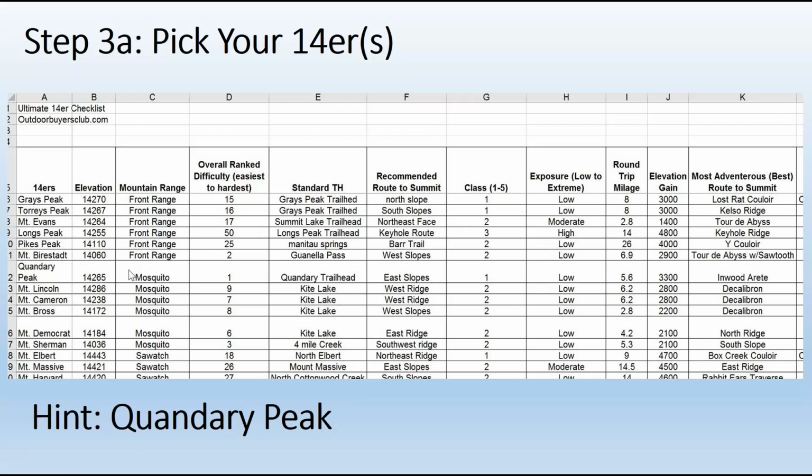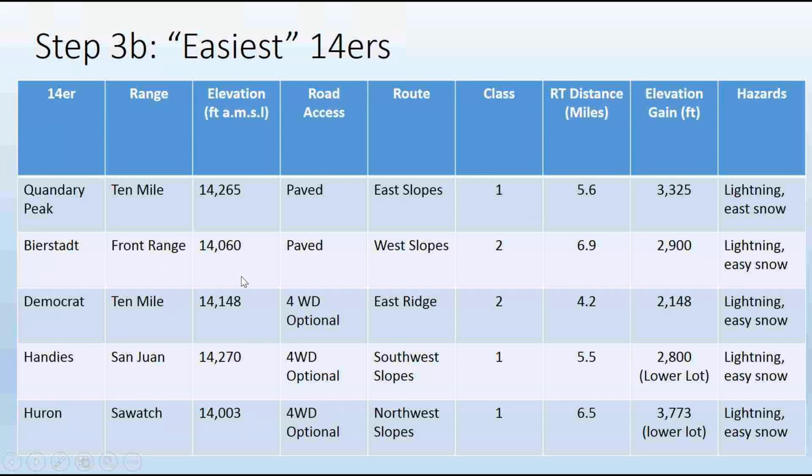Quandary Peak I have ranked as the easiest 14er just because of the mileage and the vertical elevation and things like that. But if you're going off on your own, use the spreadsheet, use your evaluation, and pick out the first couple 14ers. Here's a reminder of the easiest 14ers out there: Quandary, Bierstadt, Democrat, Handies, and Huron. Those are the easiest ones.